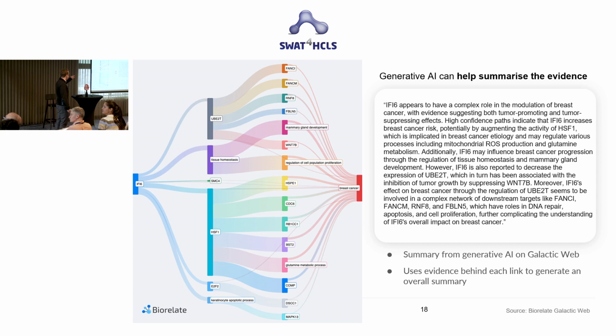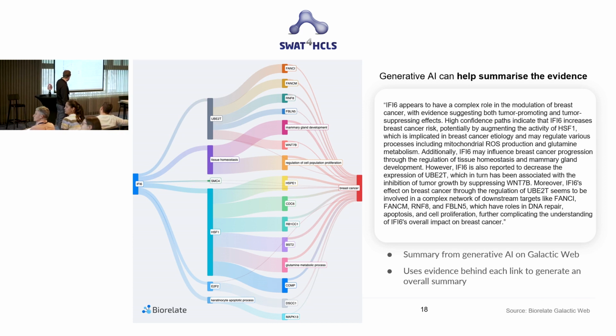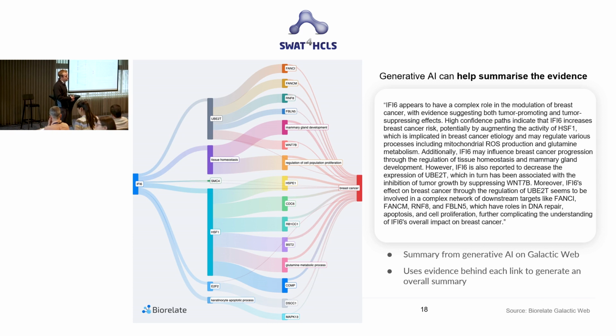So what this is doing now is taking each link behind this plot and summarizing it to give us the overall mechanism of how IFI6 may be affecting breast cancer. And I won't ask you all to read this because it's probably quite far away for some people, but there are some highlights here that say it's complicated the understanding of IFI6's overall impact on breast cancer. So there are some contradictions within this data, and it's basically saying that we're not so sure if this is a great target or not for breast cancer.